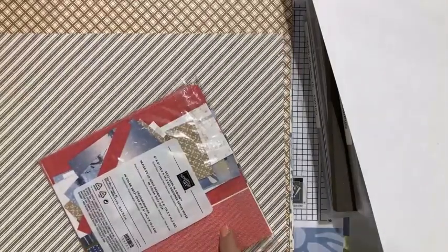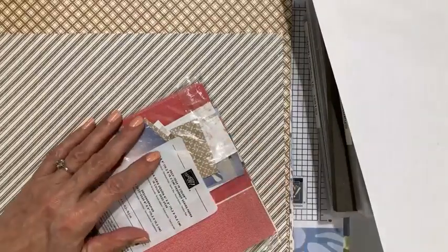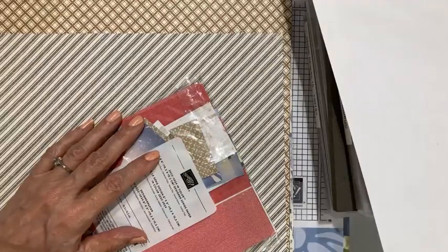There is one set of Designer Series paper right now that's Christmas. Let me grab it here. So this is the one that is available in the online exclusives. I absolutely love this. I did 2 Christmas in July card classes last month using this, and I absolutely love the paper.